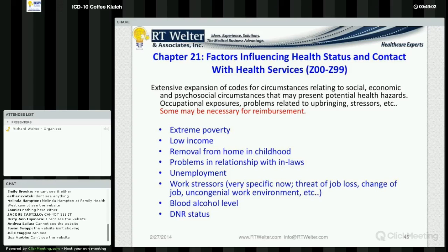So poverty, low income. When I see some of these, I think about supporting time-based E&M coding for a patient that's receiving an extensive amount of counseling. Our low income or poverty could support our non-compliance patients. Blood alcohol level is to be used in conjunction with those alcohol abuse codes. So a lot of this is being used for data collection, and they're utilizing you and your providers to do that. But some of this can support us from a medical necessity perspective.